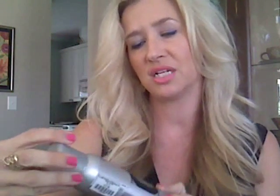And then this is one of the only styling products I use, and it's Redken, and it's called Fabricate. It says a heat active texturizer, and that's what it is. It just gives your hair some oomph, because sometimes if it's too clean, the curl won't hold, but I don't want to put mousse or gel in it, so I'll do that.